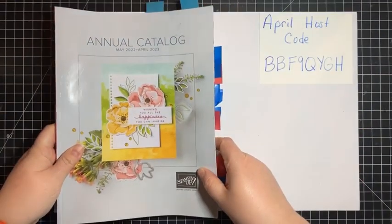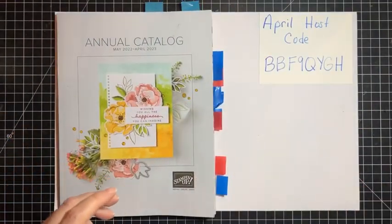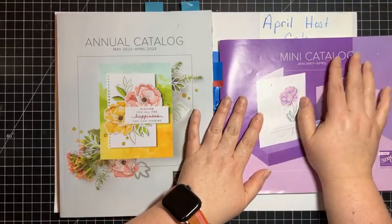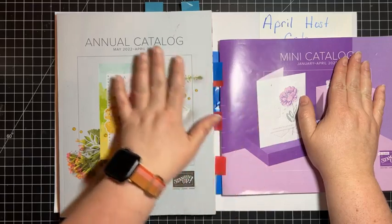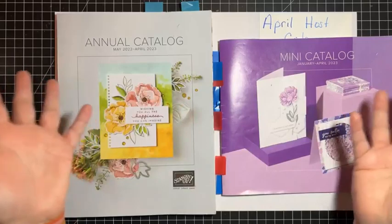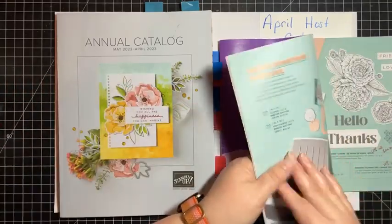Today is the day that the last chance sale started. So you have till the end of April to get things in this catalog and this catalog. And a lot of them are on sale. So if you haven't seen the last chance list, you can go to stampinup.com. It's the first thing that pops up. Hit last chance and it'll show you what's on sale.